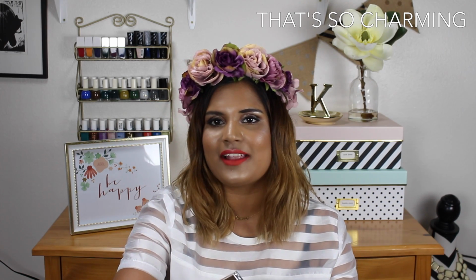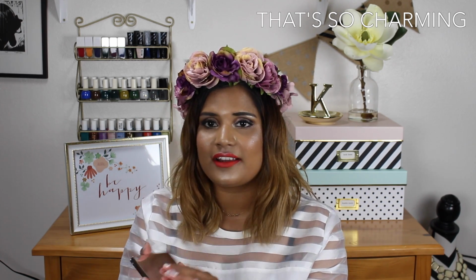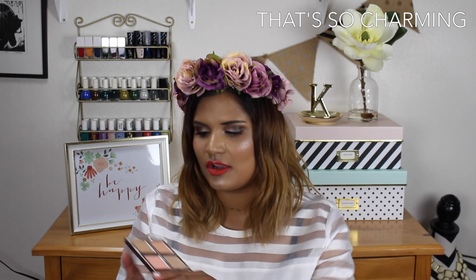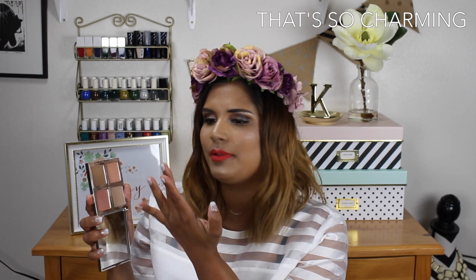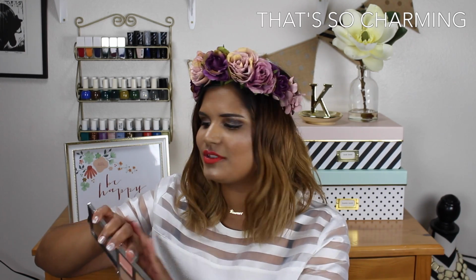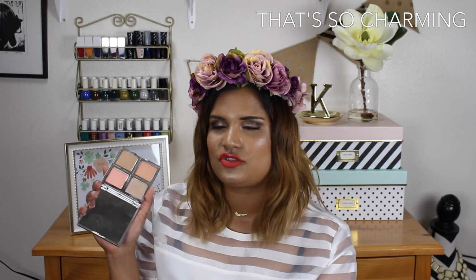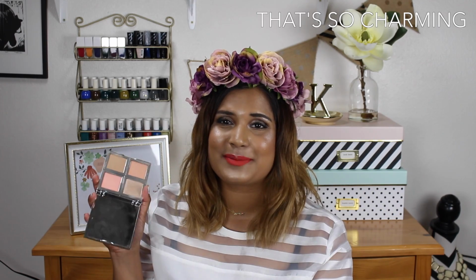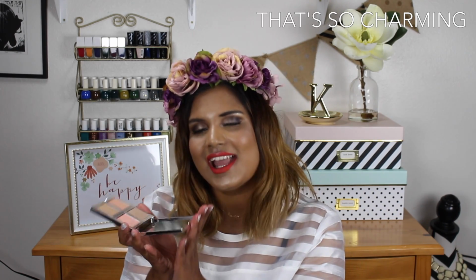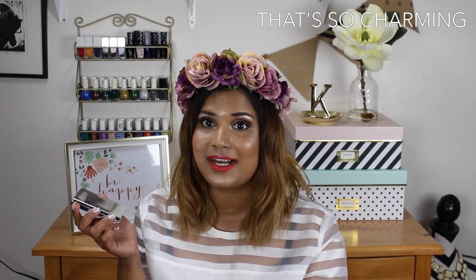The next e.l.f. palette, the Total Face palette, also does have a highlighter. I feel like all these shades could be highlighters, especially if you have a darker skin tone. This one is the highlighter, and then these are like illuminating blushes that I don't actually ever use, but this is kind of a knockoff of the strobe powders that Hourglass came out with. I don't really have much to say about this because I honestly don't use this very often. It just sits in my highlighter drawer, and I really like the packaging, which is why I bought it, so my bad.